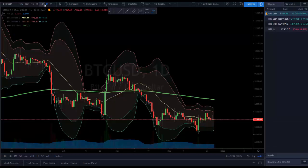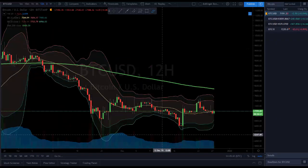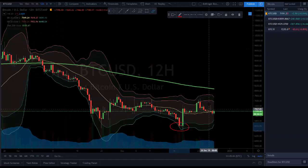Now in the Bollinger Bands, I'm going to go into the 12-hour time frame, and I'm looking for much the same thing. It's in the midline. I'll just pay attention and watch it.